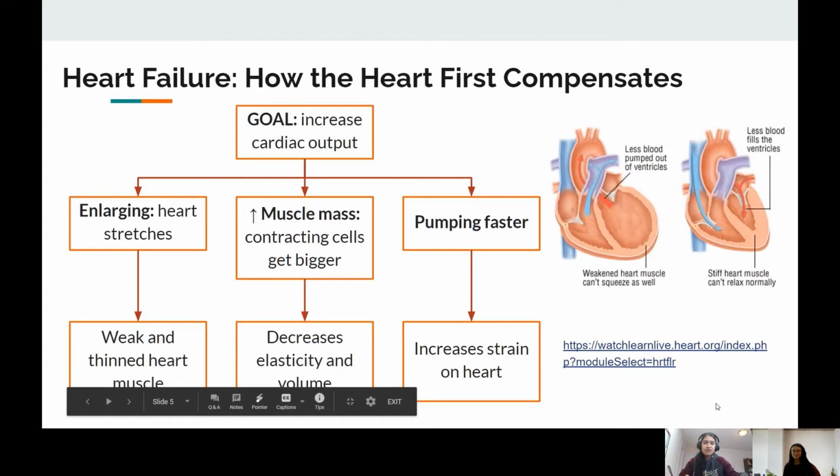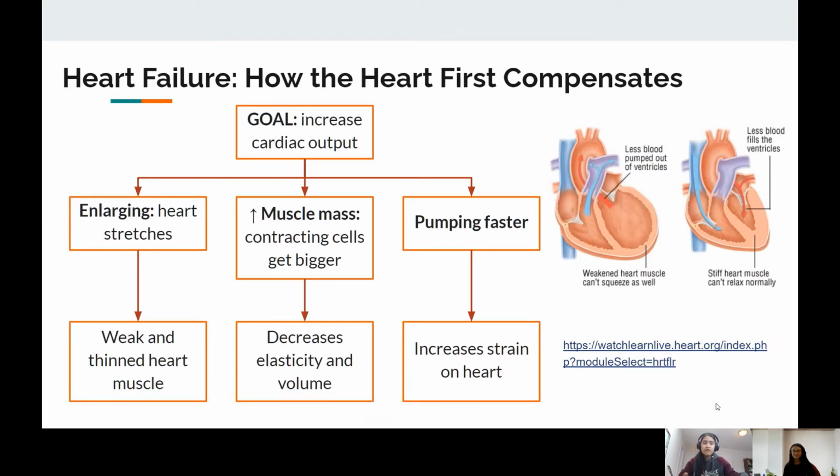So our bodies are actually quite good at compensating for heart failure in the beginning stages. And since heart failure is the heart's inability to pump blood, the goal for compensation is to usually increase cardiac output. And our body can do this in 3 ways. So the first way that it can increase cardiac output is by enlarging or stretching the heart, as we can see on the image to the left.